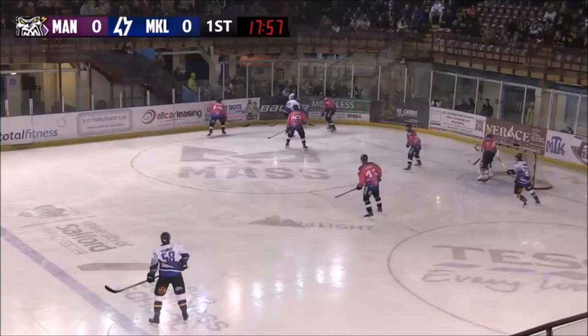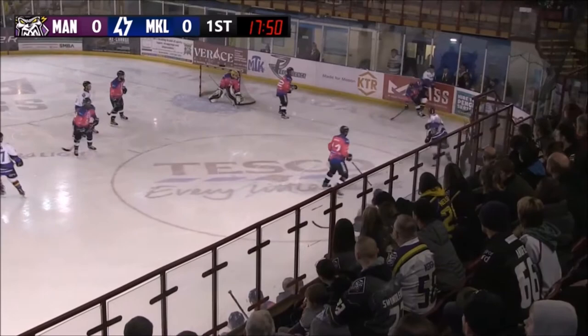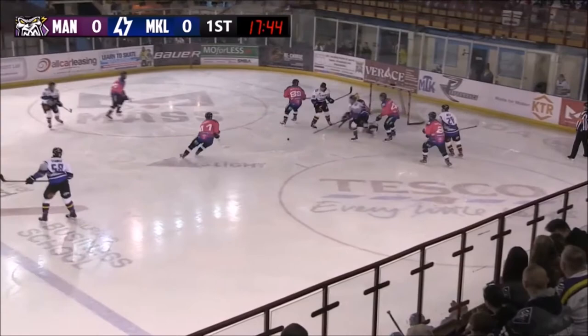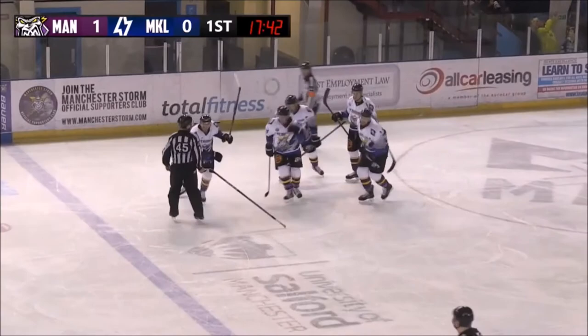Great bit of space there for Pitt. Nobody cleared the zone there for Milton Keynes Lightning. Shot comes in just wide. Another shot from the blue line, that one from Nate Fleming. And once again, we're battling down in the corner. Shot comes in from the blue line once again for Manchester Storm. Turn around, there's the first goal of the game. 2 minutes and 18 seconds on the clock, and the Storm take the lead nice and early in this one. It's Manchester Storm 1, Milton Keynes Lightning 0.